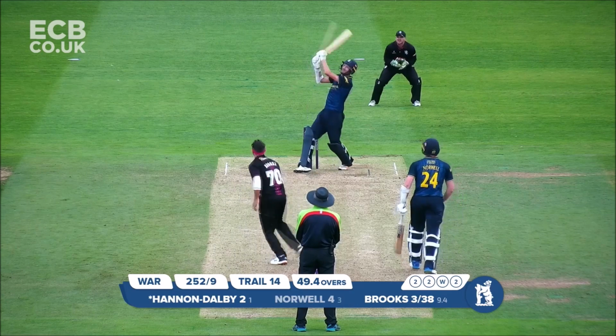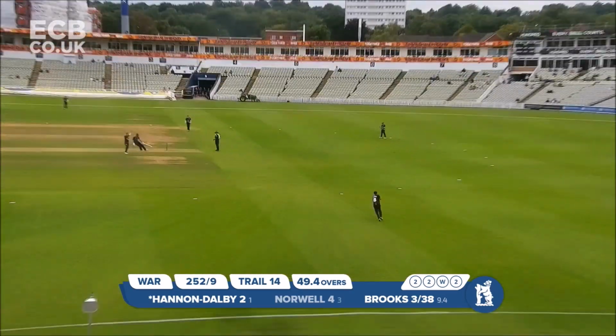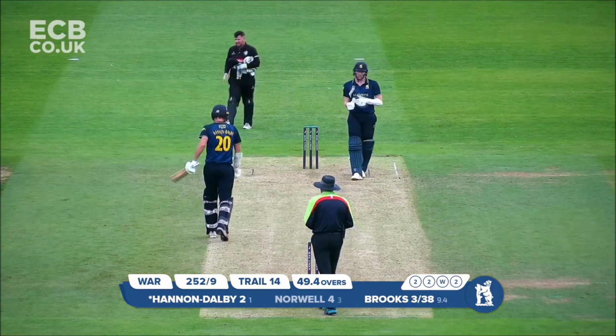Brooks in. Bowls a length. It's swung up into the leg side. Fielder underneath at deep mid-wicket. Takes the catch. And that will do it for Somerset. They've had a torrid campaign in the One Day Cup.